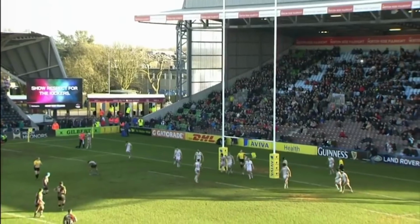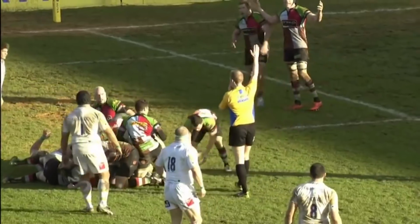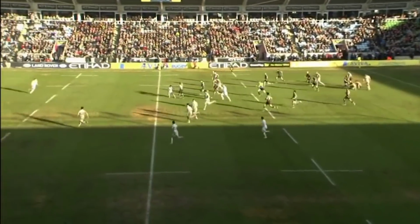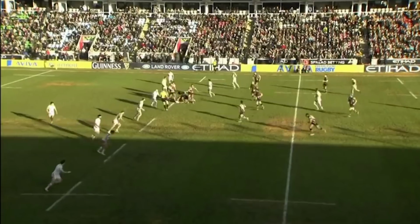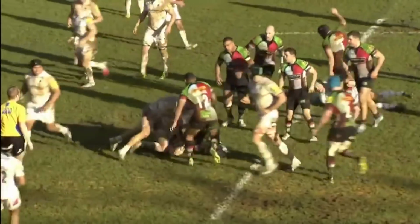But just when it seemed as though Worcester would go into the break with a 13-point lead, Harlequin struck back. Ben Botica providing the home fans with something to cheer for the first time all afternoon. So 13-3 to Worcester at half-time, but Quins emerged a very different side for the second half. Suddenly they were on the front foot, and Worcester's advantage began to look more fragile.